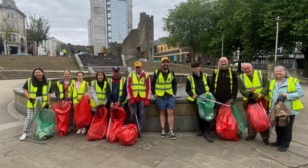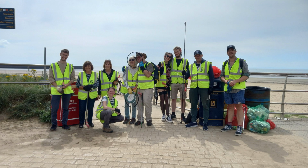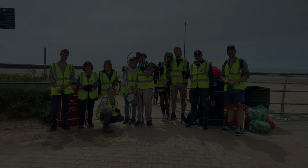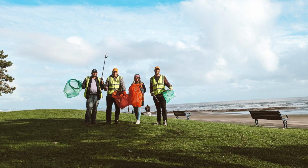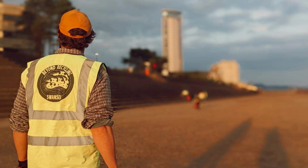Beyond Recycling Swansea also offers volunteering opportunities through its fortnightly Wednesday litter picks, starting at 10 AM from the Environment Centre. All equipment's provided and it's a great place to meet new people and explore the local area. We also host a litter picking hub in partnership with Keep Wales Tidy, where you can borrow litter picking equipment for free.